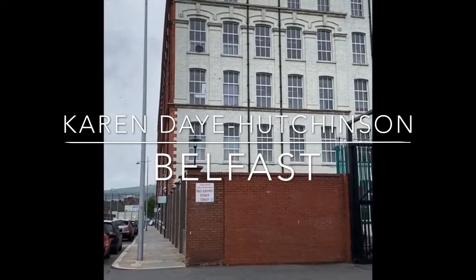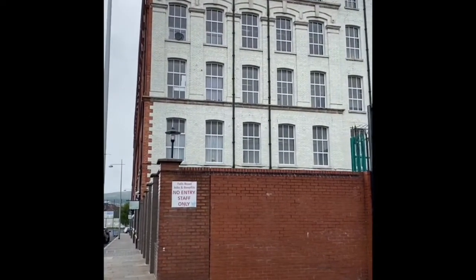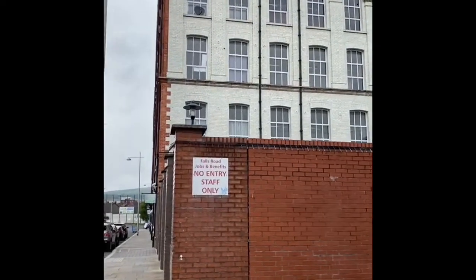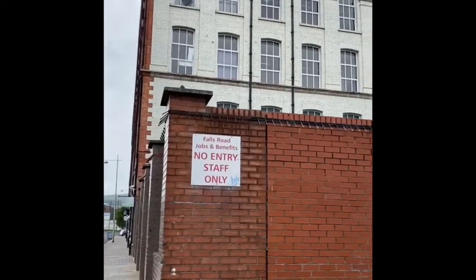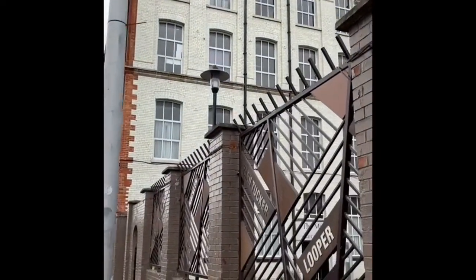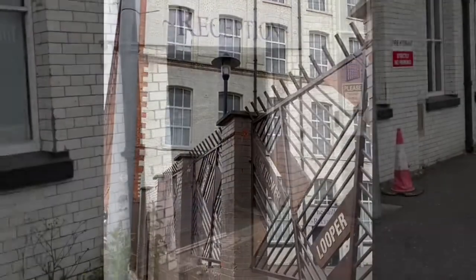Today I'm able to get into my studio. It's like 7 weeks into lockdown, to come in and check the post is what they say, but we'll come up and have a look anyway. Let's see. This lovely building, it was an old mill in the Falls Road in Belfast.